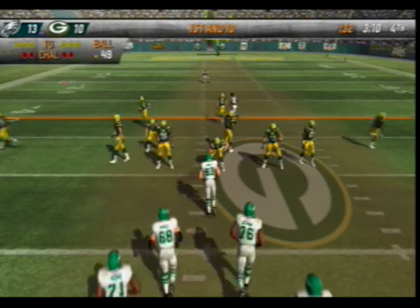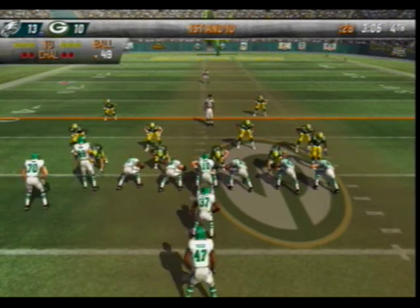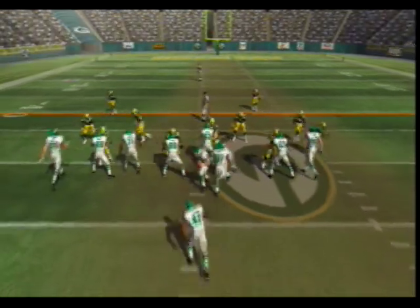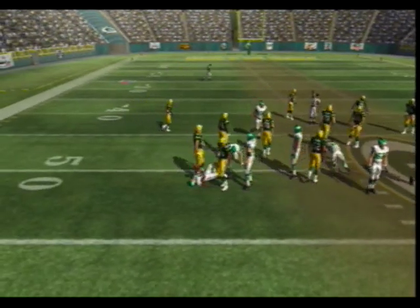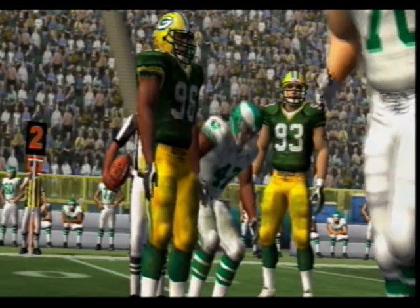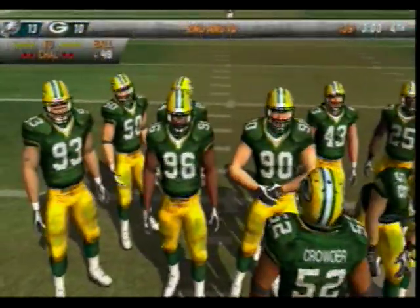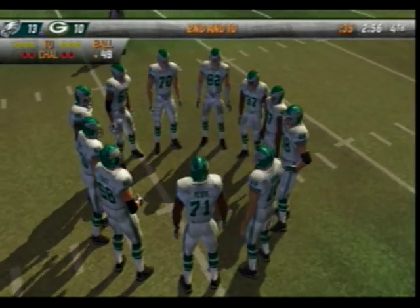Ball on their own 49. Green Bay goes with a four-man front. On the carry. Spears is there for the tackle at the 49-yard line. The defense came up and stopped him right in his tracks. That's just the kind of thing that the defensive coordinator loves to see.